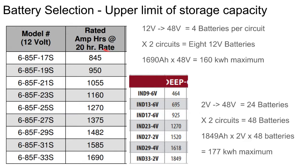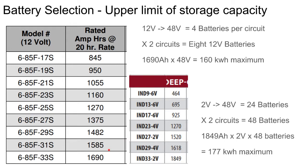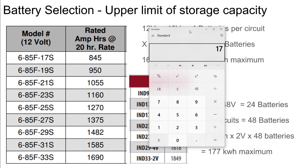So we talked about how when you're selecting your battery, you get into taller and taller and heavier batteries that have the same voltage, and then we see the taller the battery gets, the more the amperage gets, and then you get pretty much to the top end range of your battery, and that's all you can squeeze on a circuit. And so we look at 1700 amp hours times 12 volts divided by 1,000. That's about 20 kilowatt hours per 12 volt battery circuit.